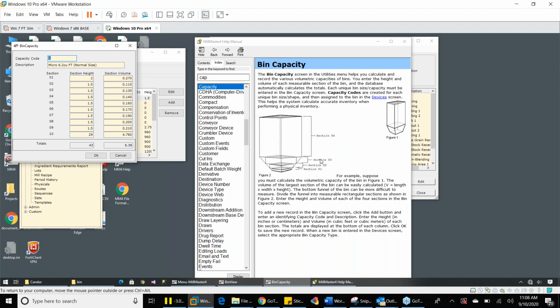I mean, the capacity of a bin is not a precision thing. And some people don't even bother with that much. They ignore the cone and just enter the bin as a giant cylinder. And there's nothing wrong with that. But in any case, you have the power to slice it into as many as 10 slices, which on this one they've done, although again, that's probably overkill in most cases.